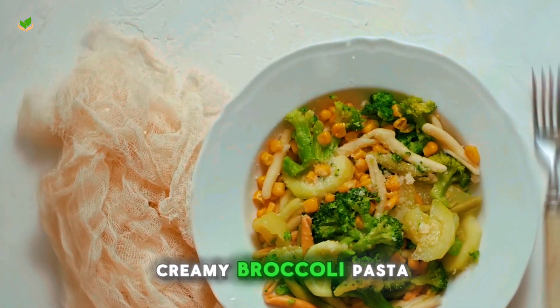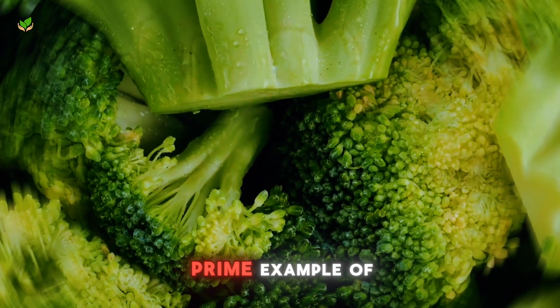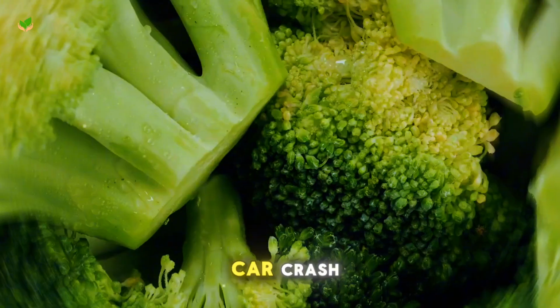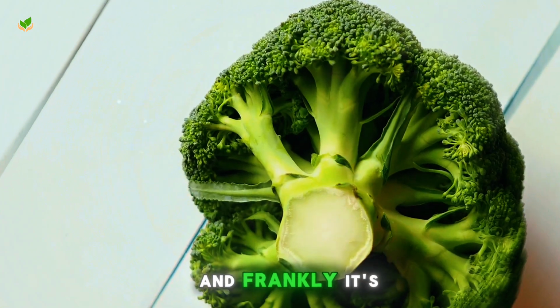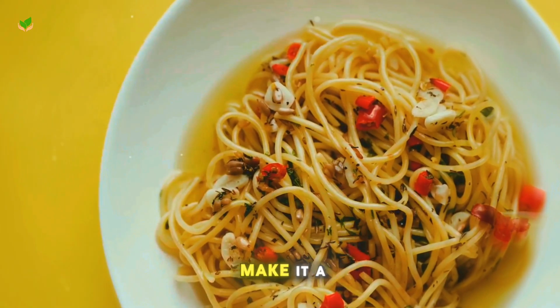Creamy broccoli pasta. Just the name makes me want to flip a table. This is a prime example of how to take a perfectly healthy vegetable and turn it into a culinary car crash. You're drowning the broccoli in a sea of heavy cream, cheese, and God knows what else. It's a heart attack on a plate, and frankly, it's an insult to the broccoli. If you're going to eat pasta, at least have the decency to make it a healthier version.